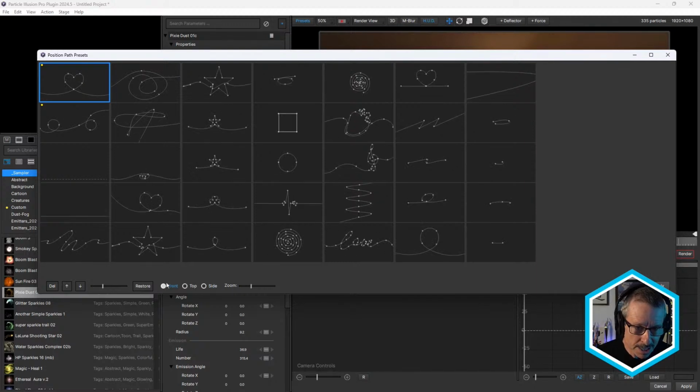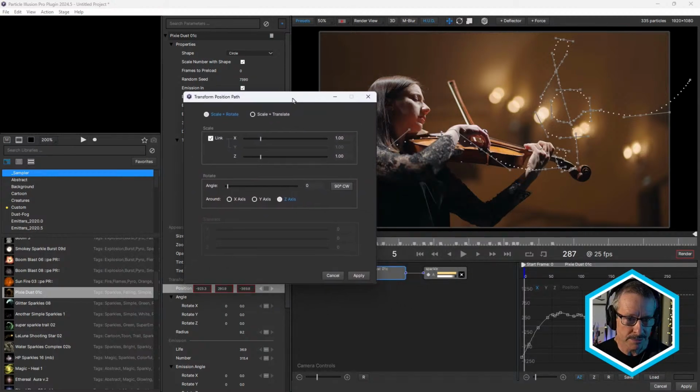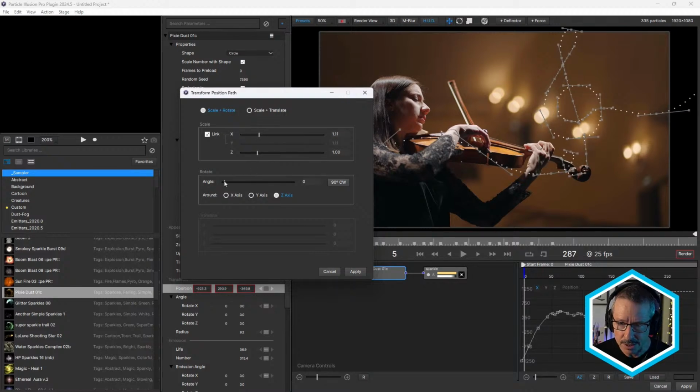So if I choose front, and I'm going to choose one specifically that I made with this shot in mind, which is the treble clef. So I just click apply, and up comes the transform position dialog box. This gives me the opportunity to scale and rotate or translate, change the position and scale. For this, what I'd like to do is probably just scale it up a little bit and maybe rotate it a little bit, maybe like that. I'm going to have to move it up or move it down, sorry.